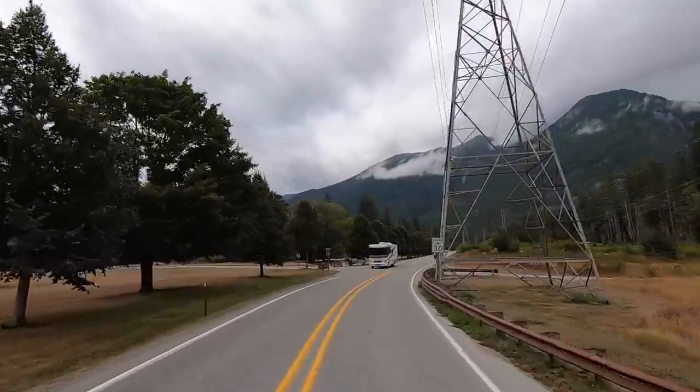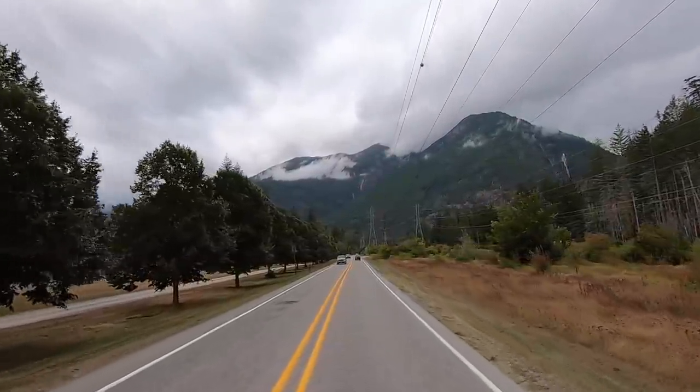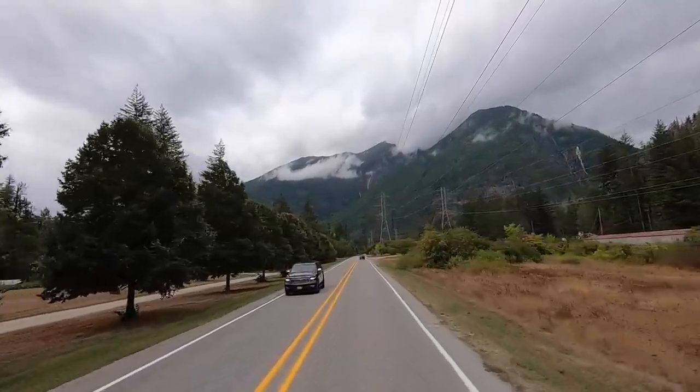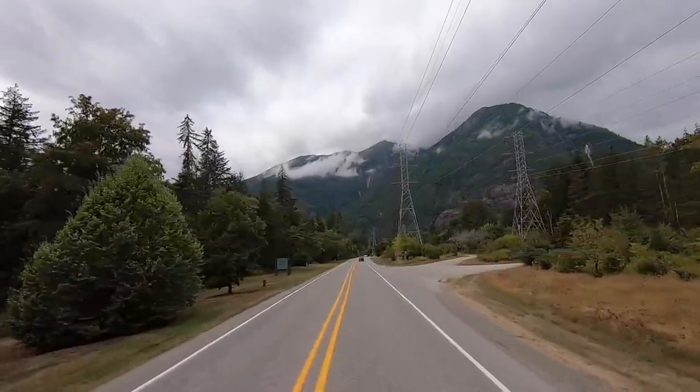Well, I think we did it. I think we're through this thing. My goodness. The Cascades have just been breathtaking. Kind of needed this. This has just been a great trip. Well, next stop will be the coast.